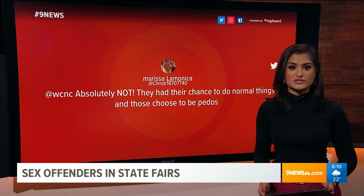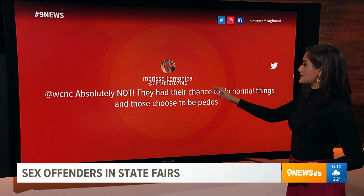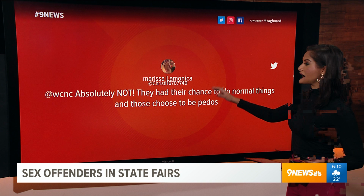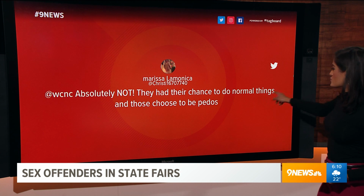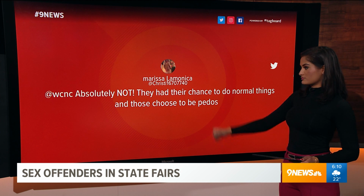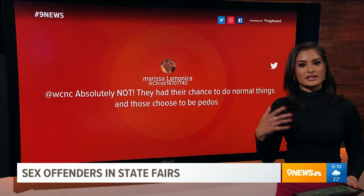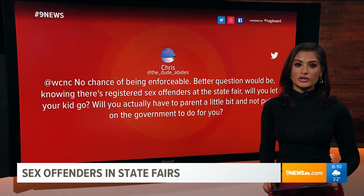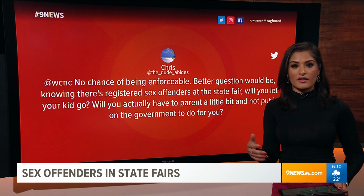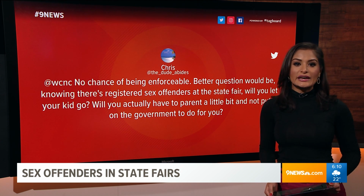When asked if registered sex offenders should be allowed at fairs, Marissa on Twitter said, "Absolutely not. They had their chance to do normal things, and they chose to be pedos, essentially." Other people think that this can't really even be enforced, like Chris. He says parents should parent their kids instead of putting it on the government. We're continuing the conversation on Twitter. You can use the hashtag 9News.